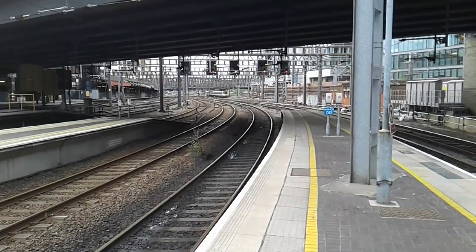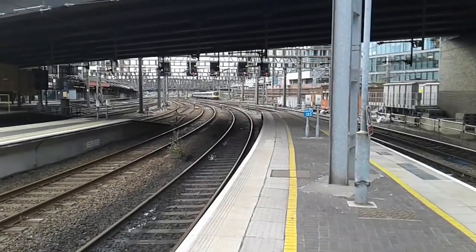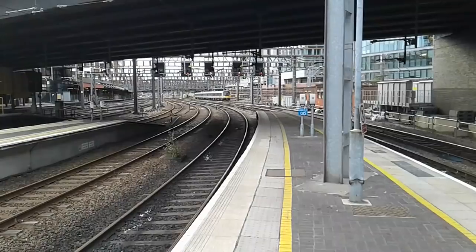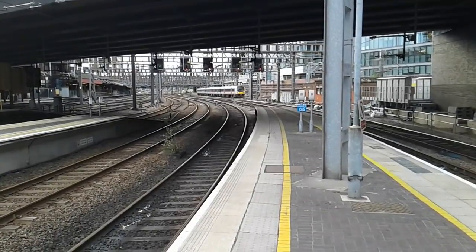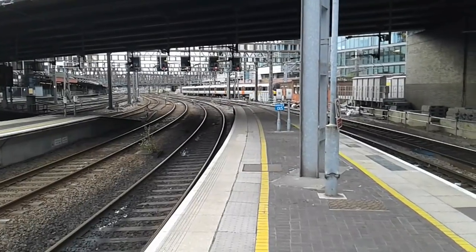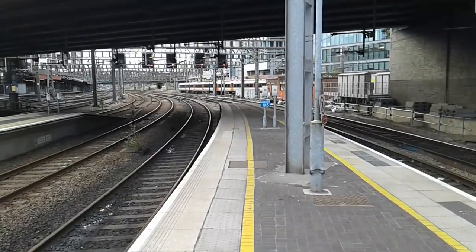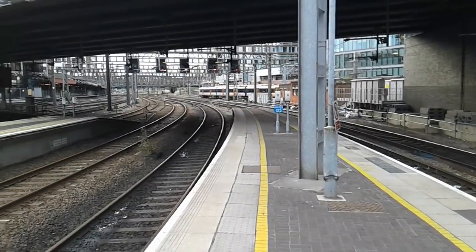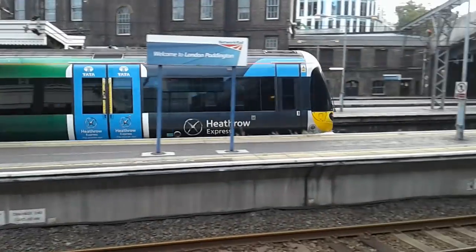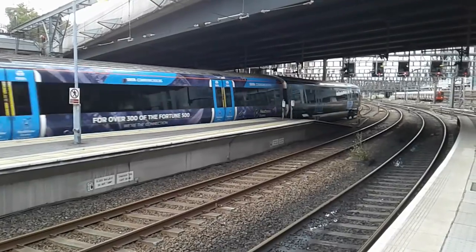And the next train to arrive is a terminating TfL Rail service from Heathrow Terminal 4, worked by one of their Class 360s. Looks like that's 360202. As it's parting is 332009 with the 1755 Heathrow Express service to Heathrow Terminal 5.